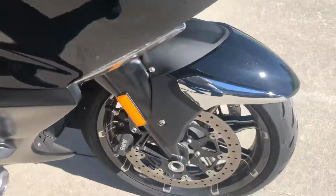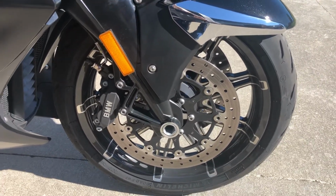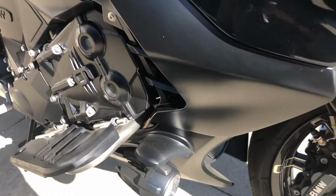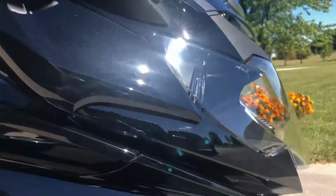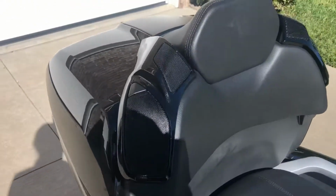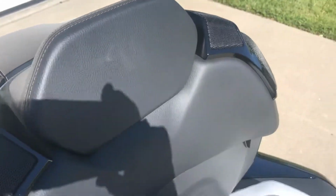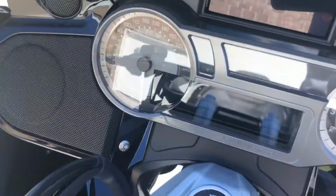Bike is equipped with the BMW premium wheels. The stock ones are just solid black. These have a little bit of contrast cut in them. It's a beautiful metallic color. The stereo system has speakers on the tour pack on both sides. It also has 2 speakers on each side in the front. So it's a really nice sounding stereo system.